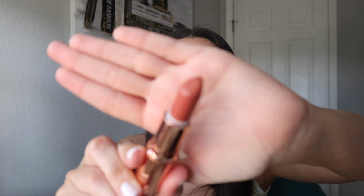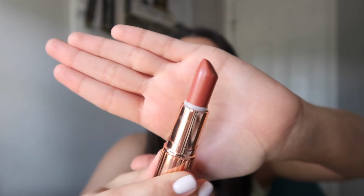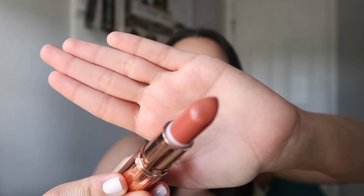Anyways, moving right along. The next color we'll be talking about is Stone Rose. Now this has way more orange to it. It is a beautiful nude orange that you can wear on an everyday basis with anything. It's gorgeous. I really, really, really like this color. However, I would prefer to find this shade maybe one shade lighter. This exact tone, just one level down.